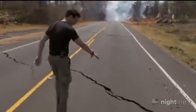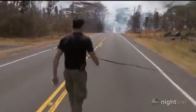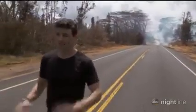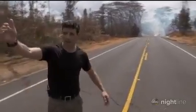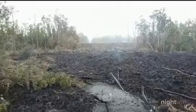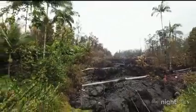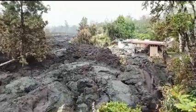This is the literal end of the road for so many here in Lanipuna Estates. The road is cracked completely, and you can see towards the end it is completely severed. And this is one way out of this community that essentially doesn't exist anymore. There is one other way out, and that's where the roadblock is. This lava flow at the Lalani Estates forcing the evacuation of the entire neighborhood, swallowing up a half-mile of homes, cars, and power lines, burying them under 15 feet of molten rock.